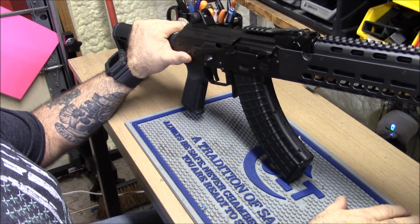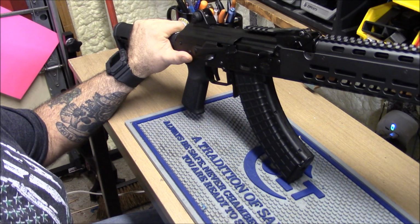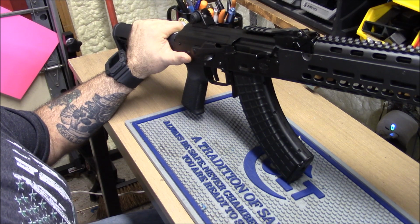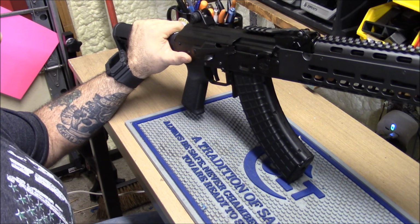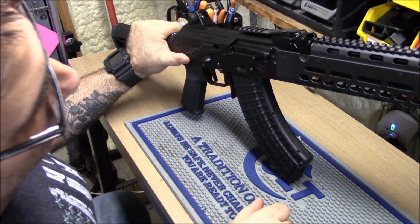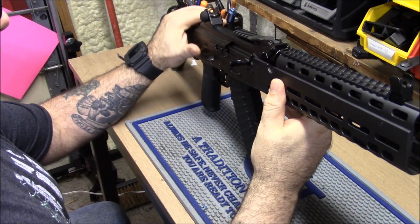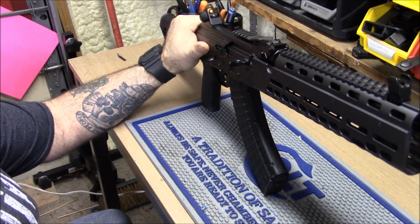Alright guys, I got something else to show you too. I got something else really cool, a little folding pistol thingamajigger that you guys are really going to like. I don't want to give it away. I'll just show you. Hopefully another day this week, if I can get some time, I will get that up.